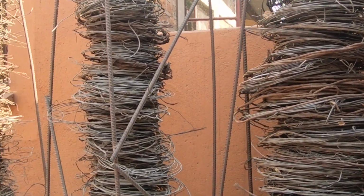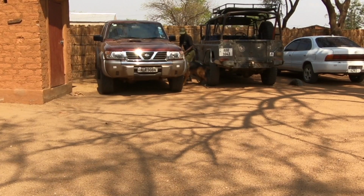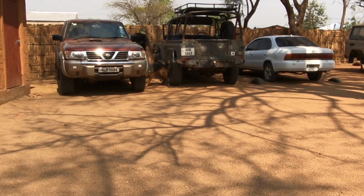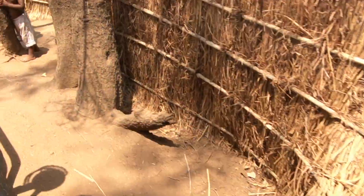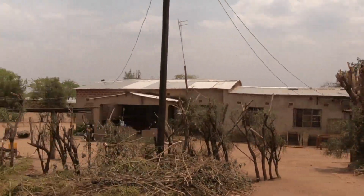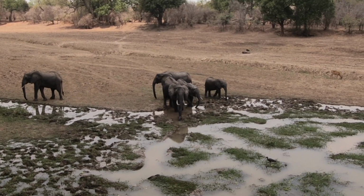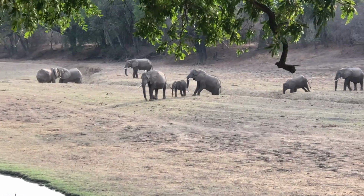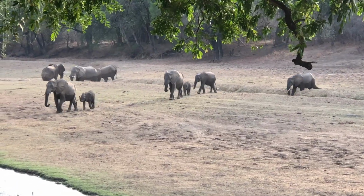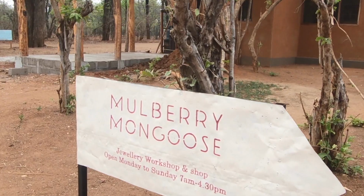All the snares. Yeah. That's so sad. Notice I ran to get my camera. Didn't take it anymore. Look at that. Yes. Mulberry mongoose. Here we go.